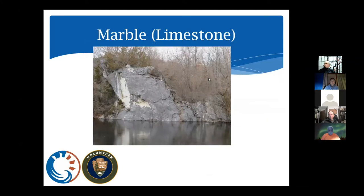And of course, you all know limestone was important to the economy of this region. It's partly why we built the canal, right? Because we wanted to bring that lime. You take this marble, it's actually marble now, you crush it up, that gives you lime to make cement, and that you need for all sorts of building.